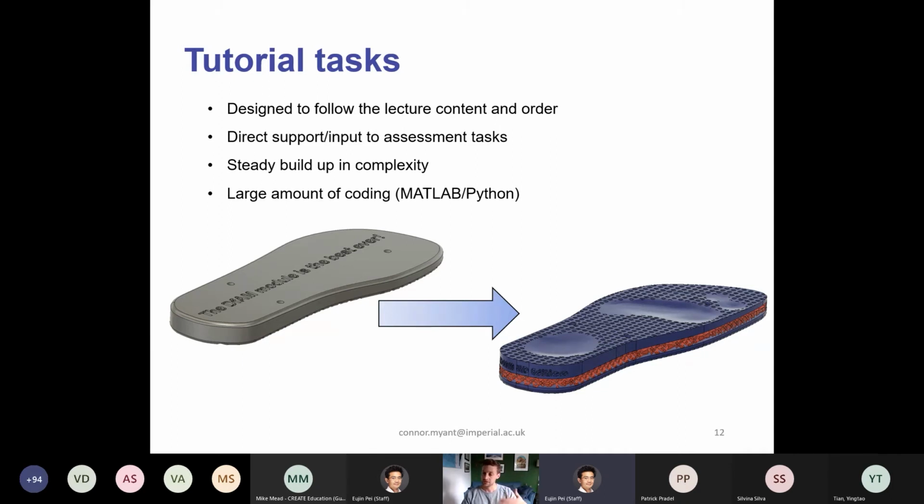They can do this through the tutorial tasks, and the tutorial tasks will help them build towards their final hand-in for the assessment. But they still are expected to go beyond what they've done in the tutorial to take in what they've learned, but also apply their own personal design decisions and justify those decisions.